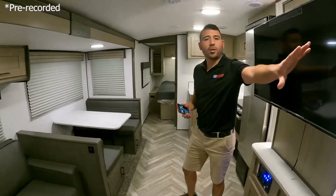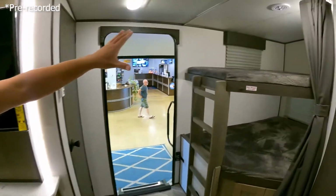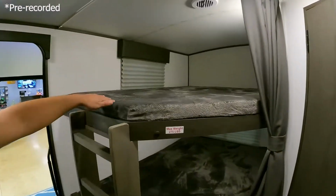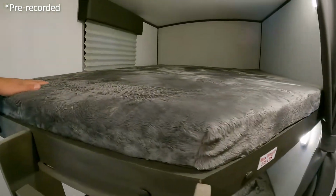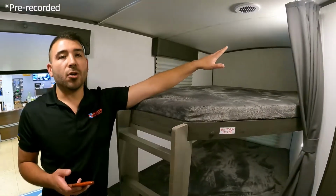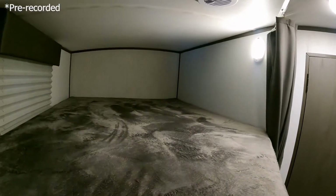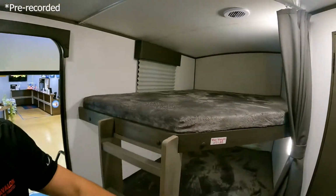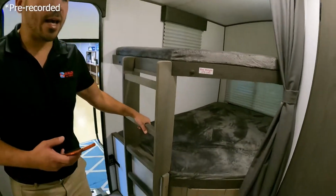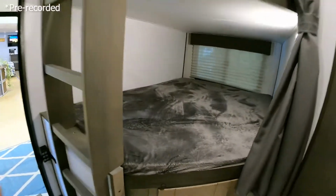Okay, let's first start off right here in the bunks. Might as well, it's right by the door. We have some nice big double bunks here. You've got a weight limit of 275 on the bunks, so they have a good weight limit. You have lights on both bunks, so if you're relaxing and hanging out, you have the light there for you. You have the ladder built right in so you can get up to the bunk, so that makes your life easy there.